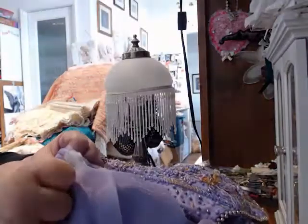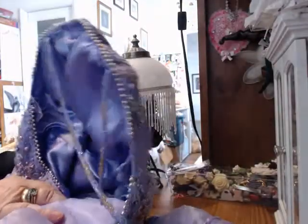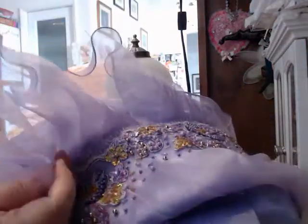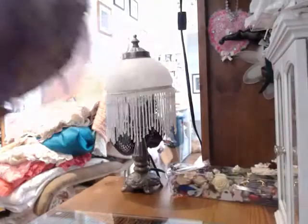It's like a cummerbund. Anyway, looks like somebody made this. Beautifully sewn. It is homemade. Beautifully, beautifully sewn. Anyway, so I have that to take apart. So this is surreal mauve, lighter mauve color. Very pretty. Very happy.